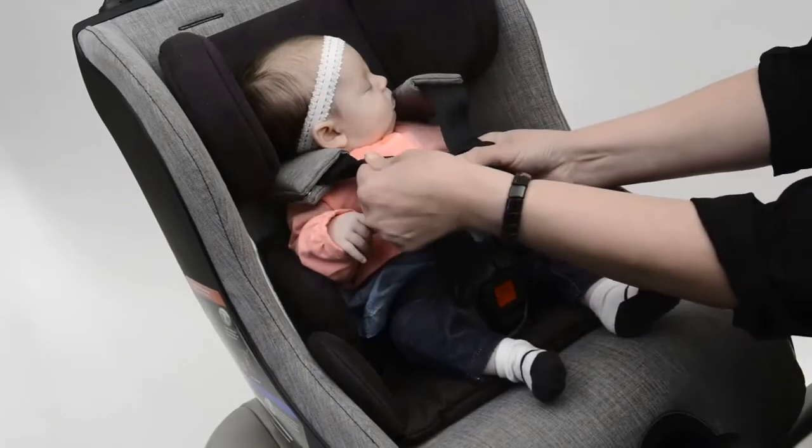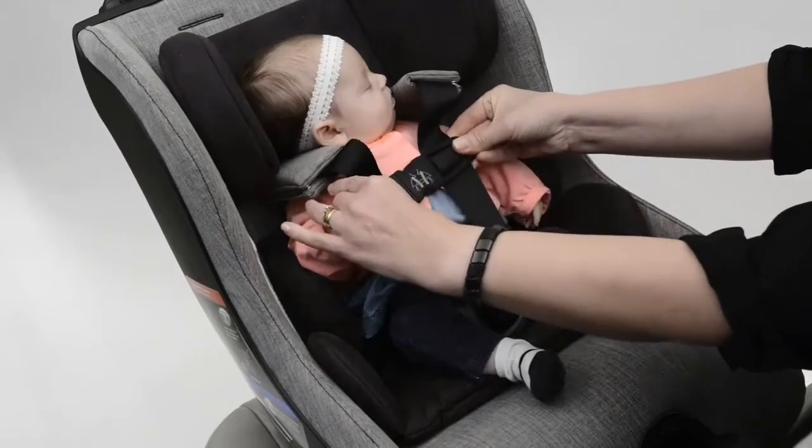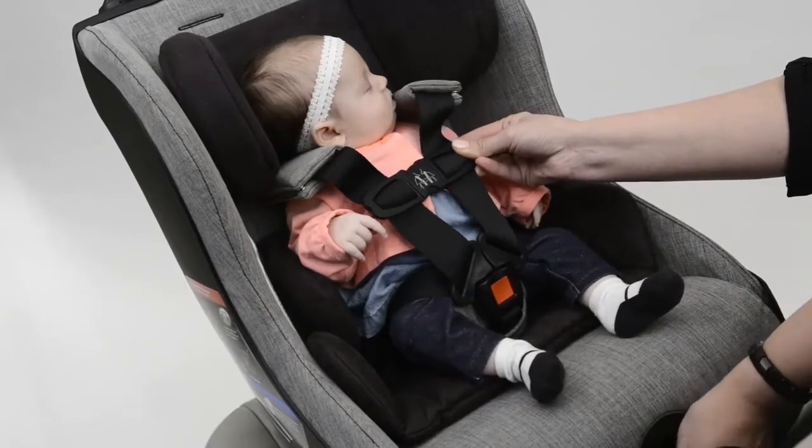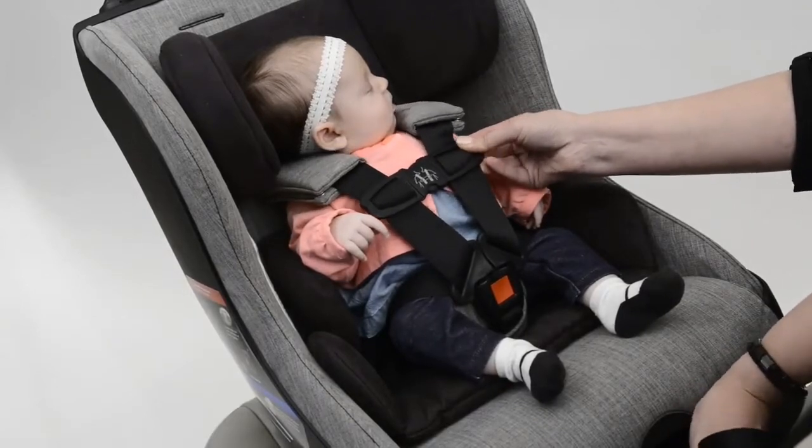Close the chest clip, and we're going to position it right at the armpit level, and then just gently pull the harness adjuster strap to tighten the harness.